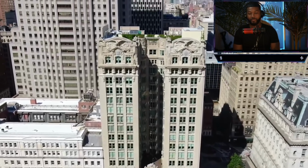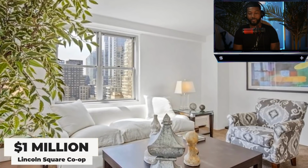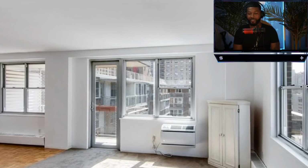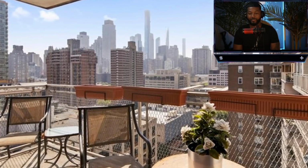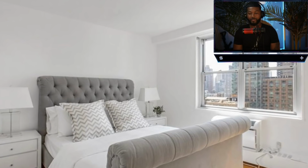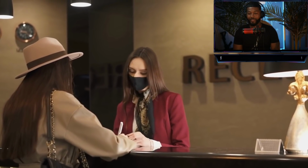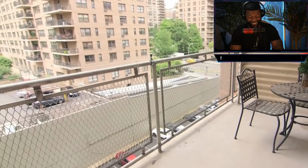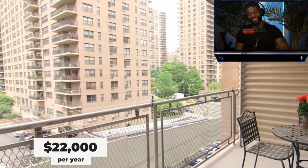It's all about location in New York City. This $1 million Lincoln Square co-op is perched on the 20th floor, with views of the city and Hudson River through some fairly tiny windows. Thankfully, there's a balcony, a coveted commodity in NYC. The two-bedroom, one-bathroom apartment has some building perks. It gives you access to a gym, two laundry rooms, and a lobby that's staffed 24/7. But it'll cost you at least $22,000 per year in taxes alone.